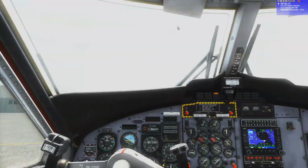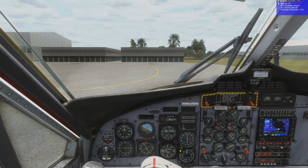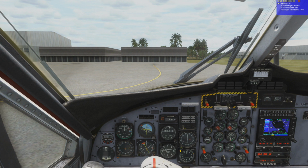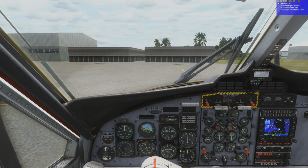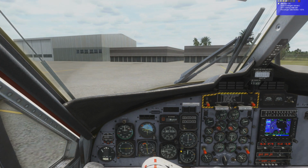Come on, Twin Otter, you can do it. I got faith in you. Come on, girl. And see that, it sounds like it powers down sometimes. I don't quite understand why.